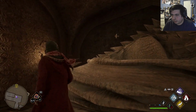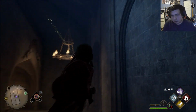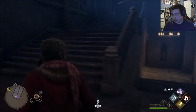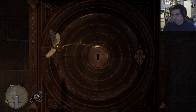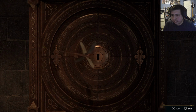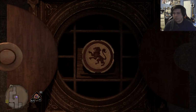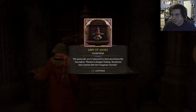House soak in. Let's go. Where are you going? Whoa, whoa, whoa. Hey, whoa there, little guy. Where are you headed? Come on, come on. Oh, whew. Urn of Ashes. This particular urn is rumored to have once borne the inscription "Pioneer in Dragon Taming." Should not have started with the Hungarian Horntail.